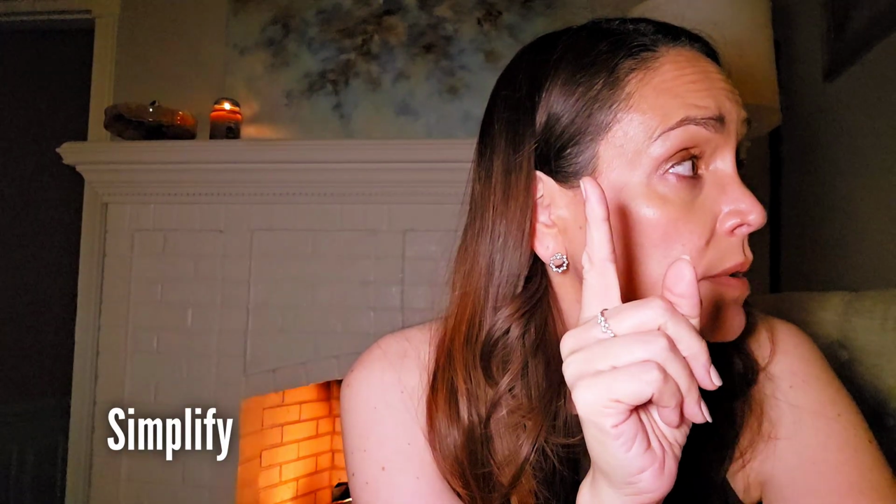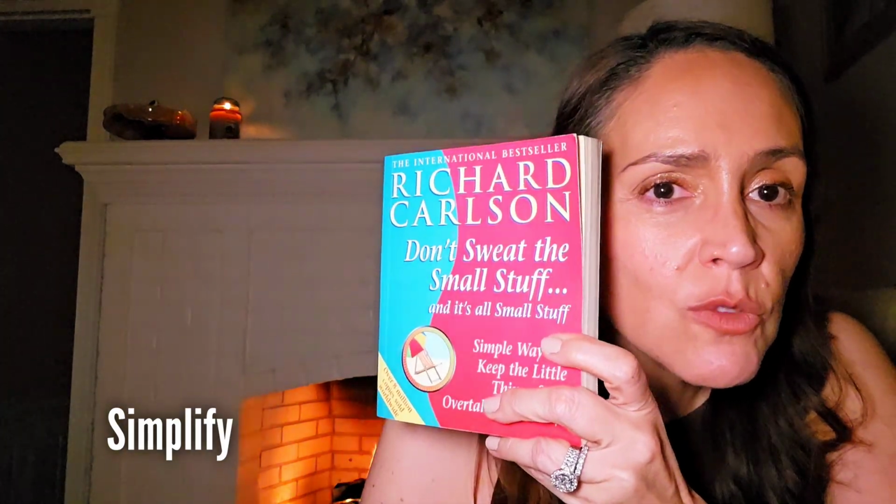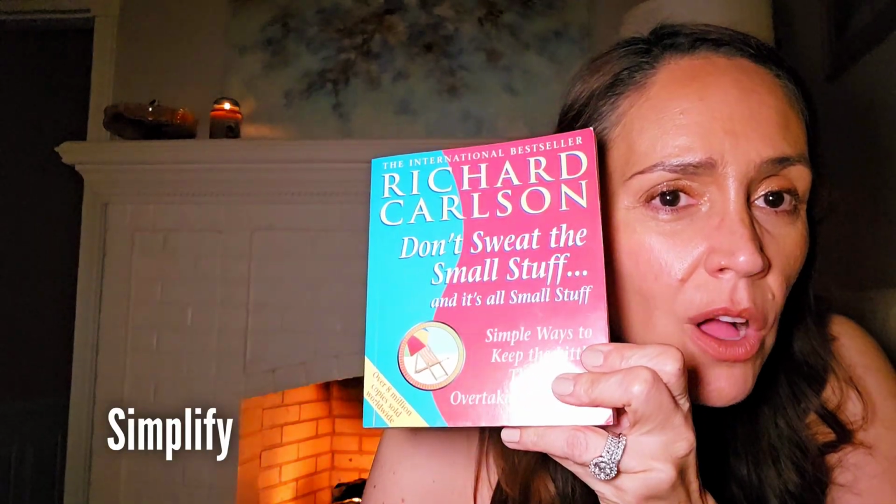And the third thing is simplifying or continuing to simplify my life. I have for a long time been simplifying my life. In fact, I have these two books that have stayed with me through many, many years. I can't even tell you when I got these. Who's seen this? Don't Sweat the Small Stuff, and It's All Small Stuff by Richard Carlson.